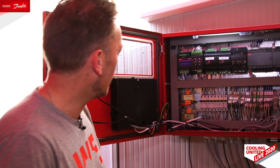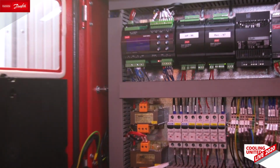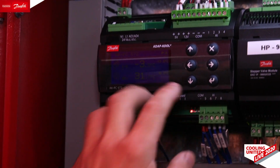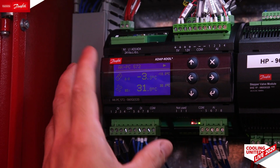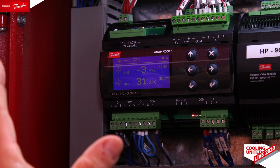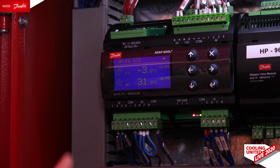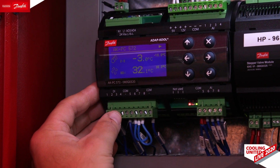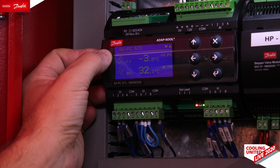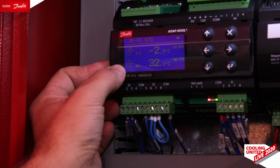So let's have a look at how the information is presented. There will be a session later on that demonstrates the wizard that we have applied here, but for the purpose of this session, I will show how we have made the application available and visible so that it's easy to get an overview. And here we have the 572 that is set up as a single booster system, so we see the MT suction group and the key parameters around that, as well as the temperature control around the gas cooler.